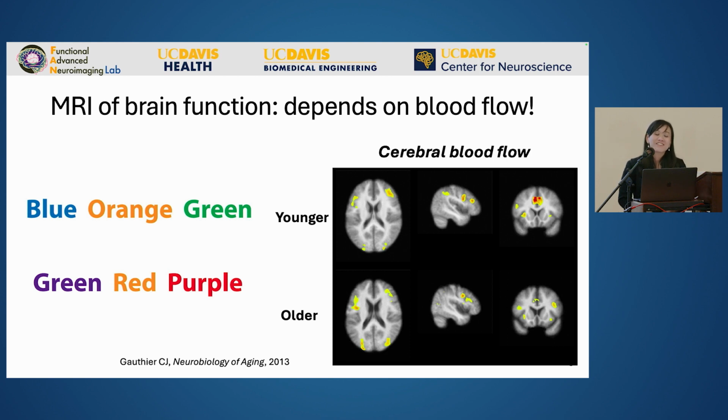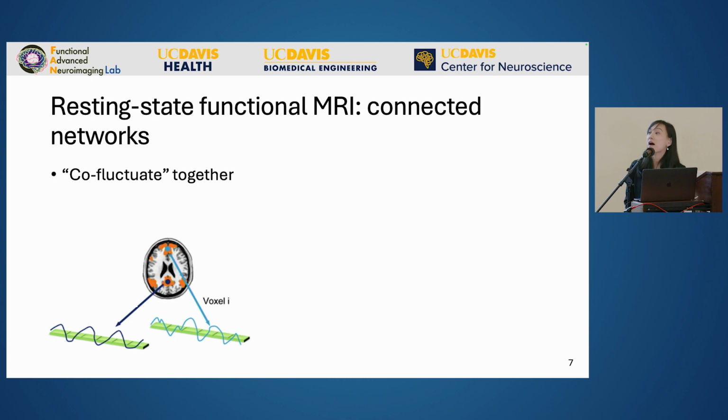So then the question is, if you see a difference on an fMRI scan that's more qualitative, is it because the neuron activity is different, or is it because the brain's ability to supply blood flow that we detect on MRI is different? And this has additional implications when we think about networks, which is a theme of today's NeuroFest.